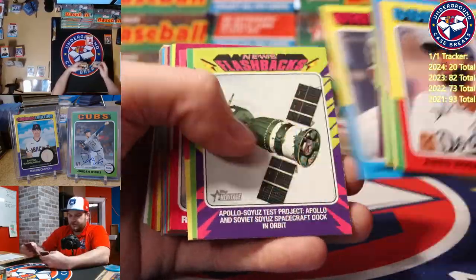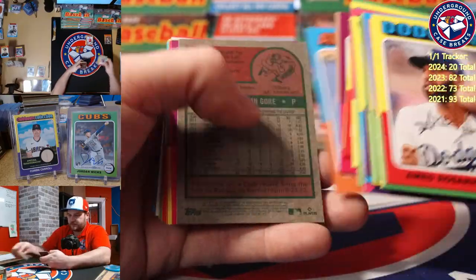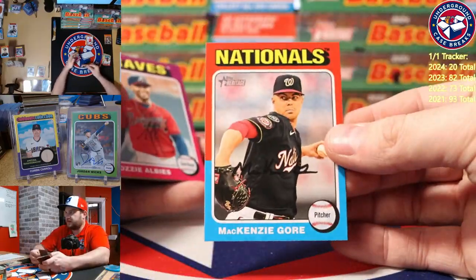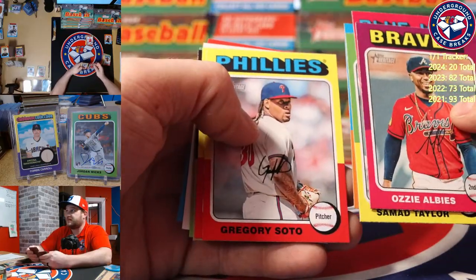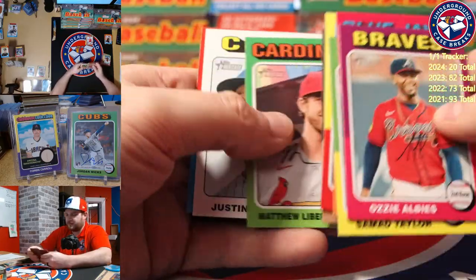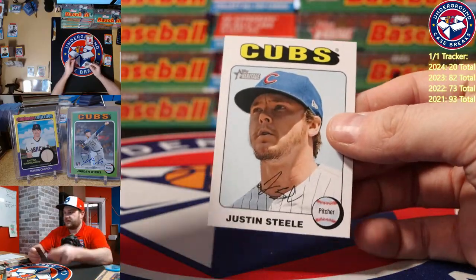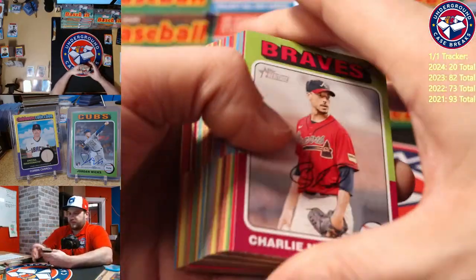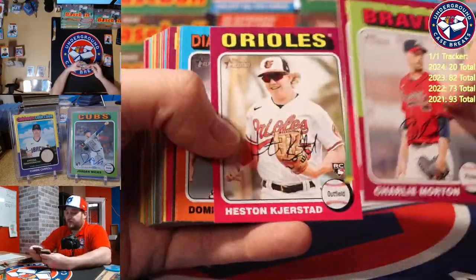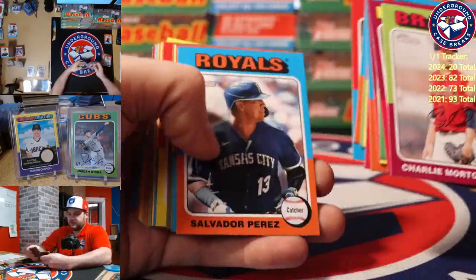Lance Lynn, Ian Happ, Luis Robert, he's out. Moncada's out. The whole White Sox offense is out. Mackenzie Gore, I think Moncada, they said 3 to 6, I want to say months. Is that right? Could be weeks, maybe months. Justin Steele. Ooh, getting the good Cubs cards early. Justin Steele with a white border. The black border, I think it could very well still be 50, because I think we only had 2 in the first case.